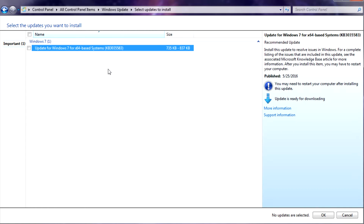The next thing you need to do to prevent it from accidentally getting installed again is to right click it, and you can choose hide update. And this will prevent it from even popping up on the list of Windows available updates for you to install later on.